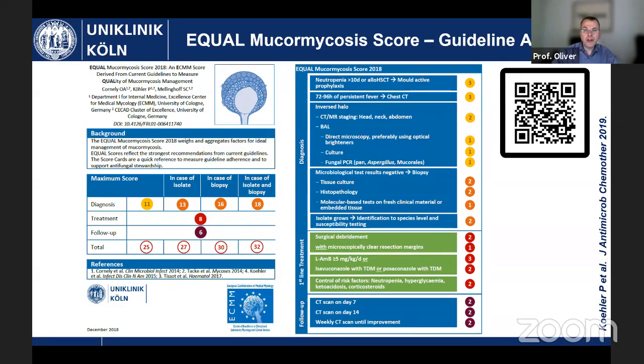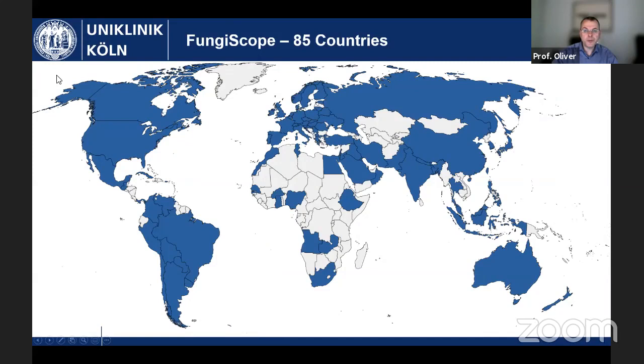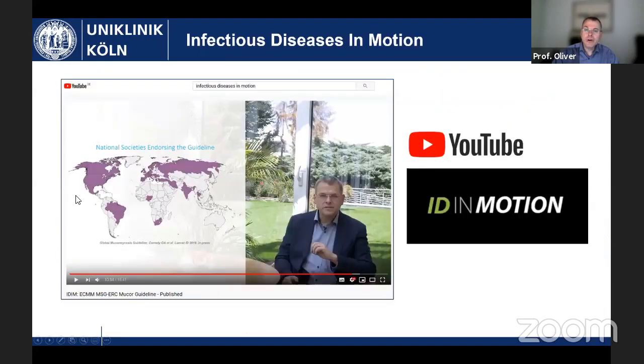If you want to help fill the basis for quite some recommendations in the guidelines, then you're really welcome to type individual cases in, or drop me an email, of rare fungi, mucormycosis, and maybe even rarer ones into the FungiScope database, which is an online interface, very easy to do. If you want to hear more about it, the guideline gives like 45 minutes of mucormycosis. You would find that on my YouTube channel, ID in Motion.